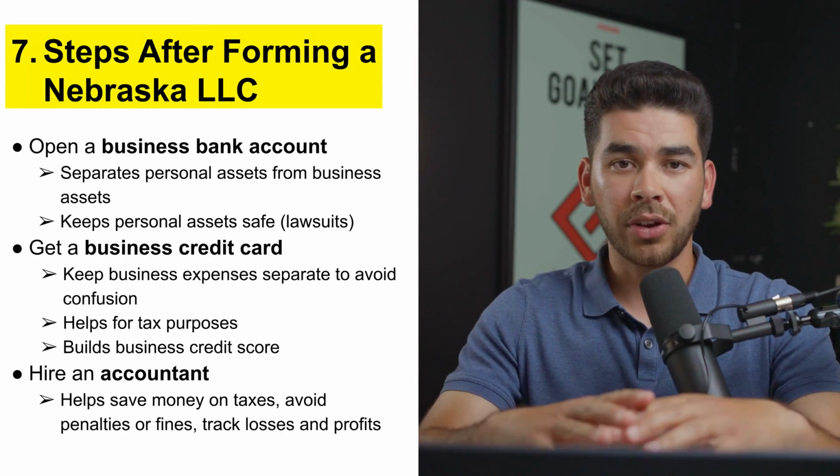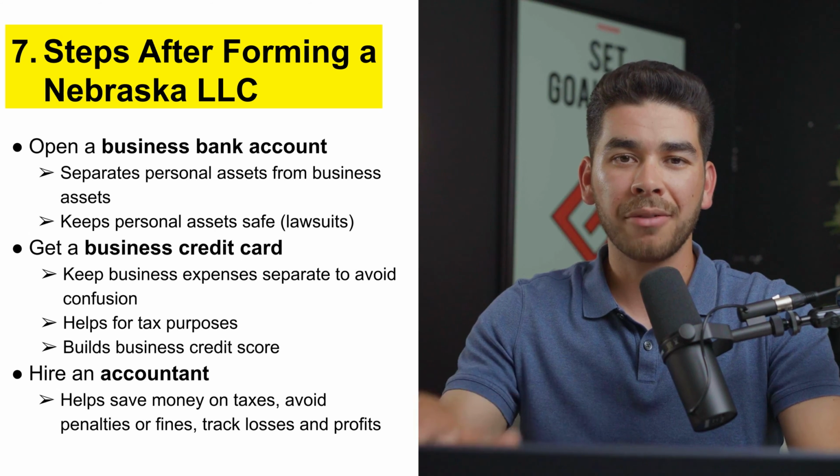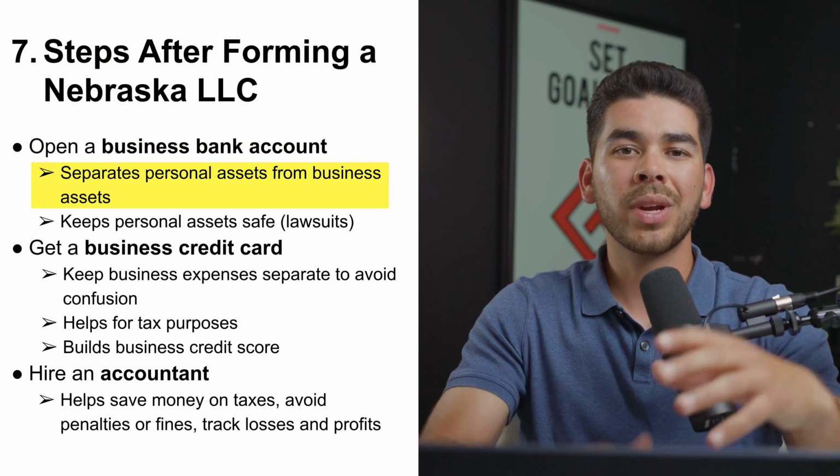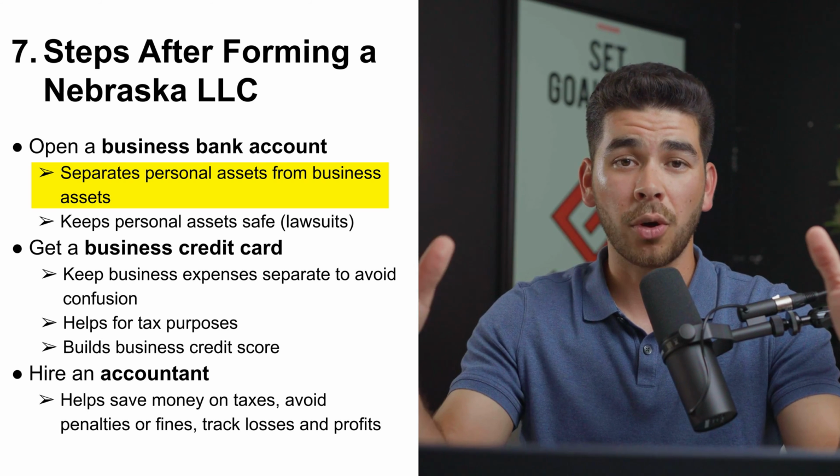Okay, now that you've filed your LLC, let's talk about some steps you can take after forming your LLC. Okay, so the first thing is to open a business bank account. This is going to keep separate your business assets from your personal assets.